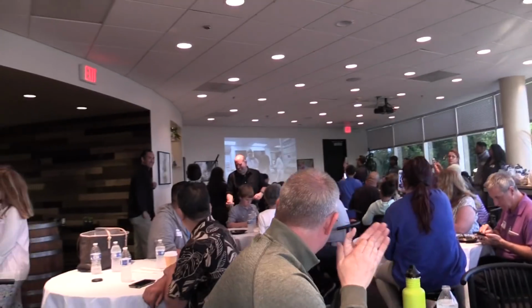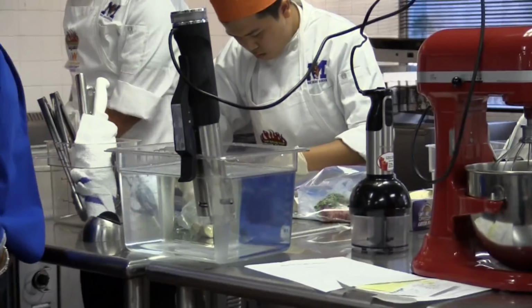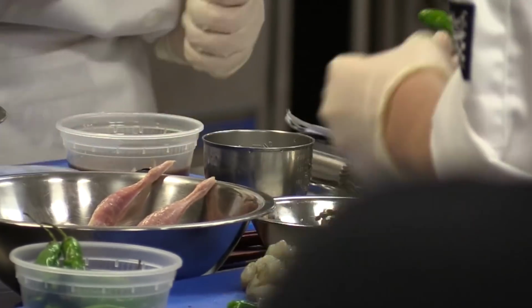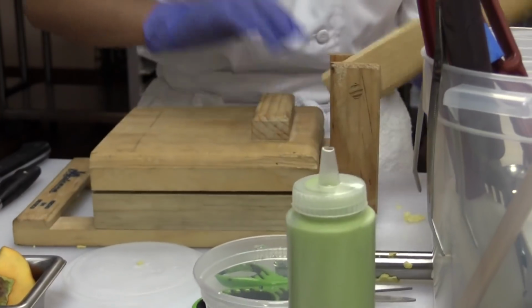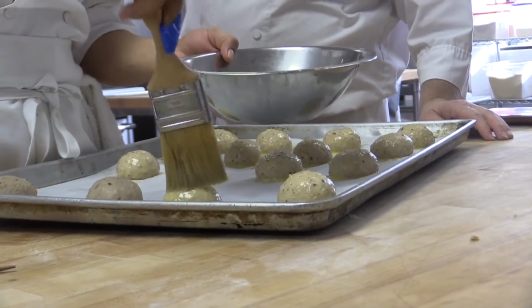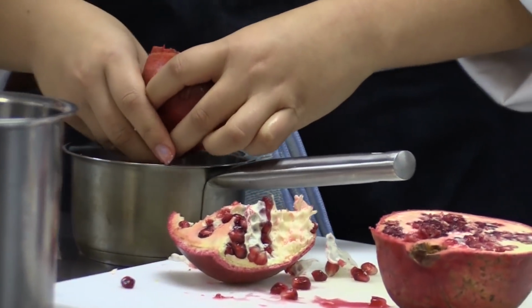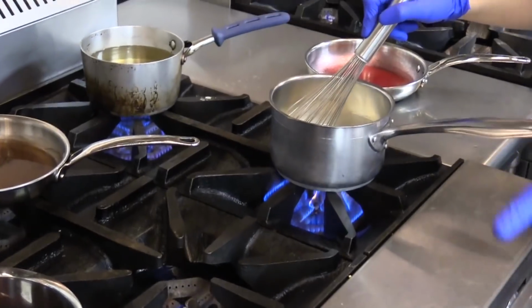The schools that participated in this event were Mira Mesa, Art Institute, Madison, Moores, Garfield, San Diego High, and Hoover. Each team was given an hour with an extra 15 minutes for plating to prepare and deliver an appetizer, main course, and dessert to the judges. Aside from this, all the teams were assigned 2 secret ingredients, pomegranate and persimmon, which they would have to come up with creative ways to include in their dishes.